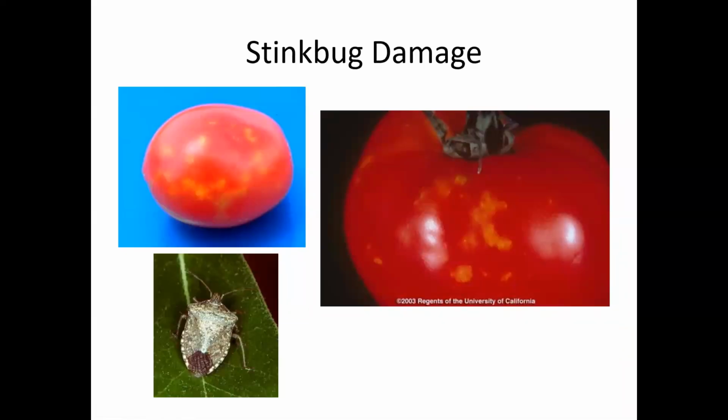Stink bug damage. This is the stink bug. It stinks when you squish it, but we highly recommend, if you find them on your tomatoes, squish them, because they do this. You're going to see white spots where they feed, and they're kind of corky or dry inside. Now you could cut all this skin off and the tomato inside will be okay, but it's kind of annoying when you have to cut all that skin off.